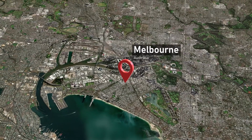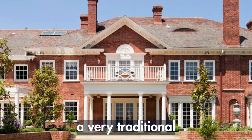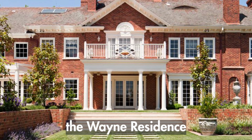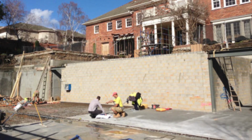Speaking of themed secrets, homeowners in Melbourne, Australia constructed a personal secret bat cave thanks to help from architectural firm Molecule. This epic luxury garage is constructed below a very traditional looking mansion, which is now called the Wayne Residence. Now, this was all done when the homeowner decided to remodel the house. They wanted to preserve the historic integrity above ground and kept all of the charm and beauty both inside and out. Then came time for the real transformation with the hidden secret bat cave.